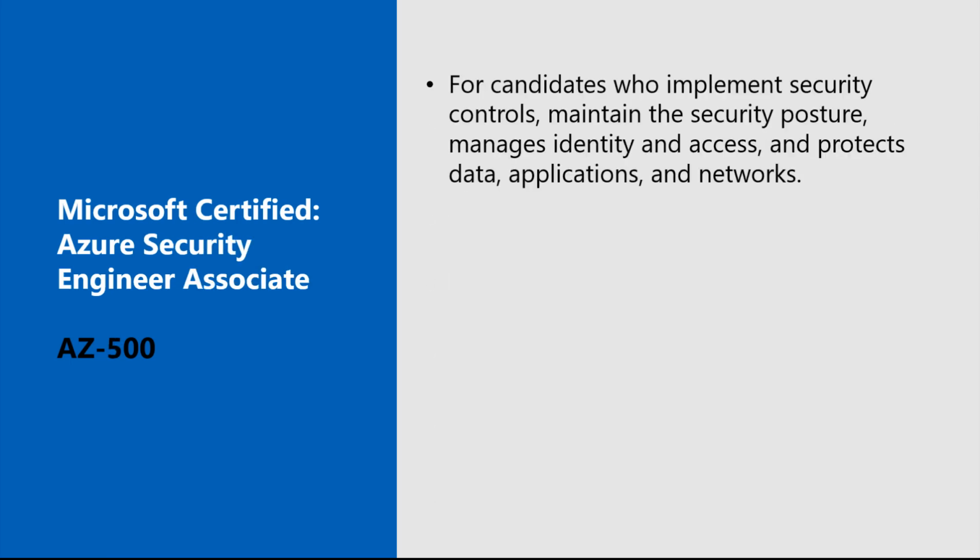So I did miss off one of the associate levels, which was the Microsoft Azure Security Engineer Associate. I put this one at the end because obviously it's new. You have to just sit the one exam as stated before, the AZ-500.